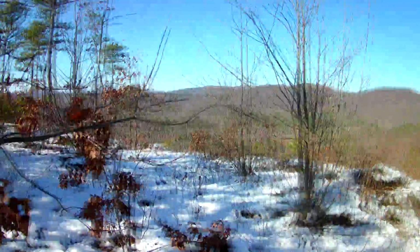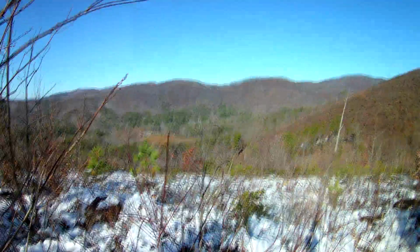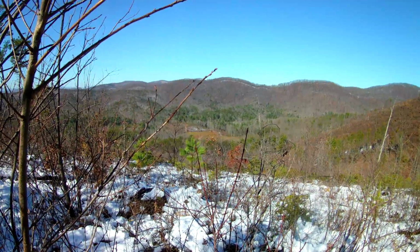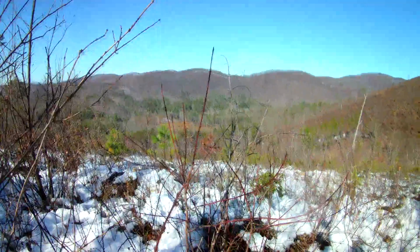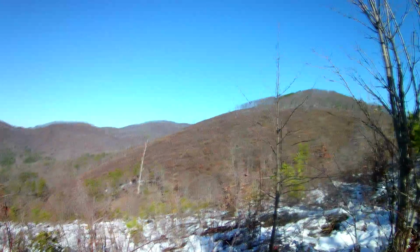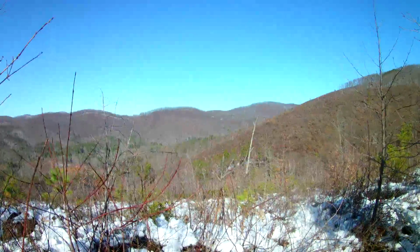This is the field that Bob's talked so much about, and we've had so many great things happen. So that's the field right down there, and the road runs right there in the middle of the field. And as you see, there's mountains on the one side of the field, and then there's mountains on the other side of the field as well. And that's the mountain ridge right there that we actually crossed. All right.